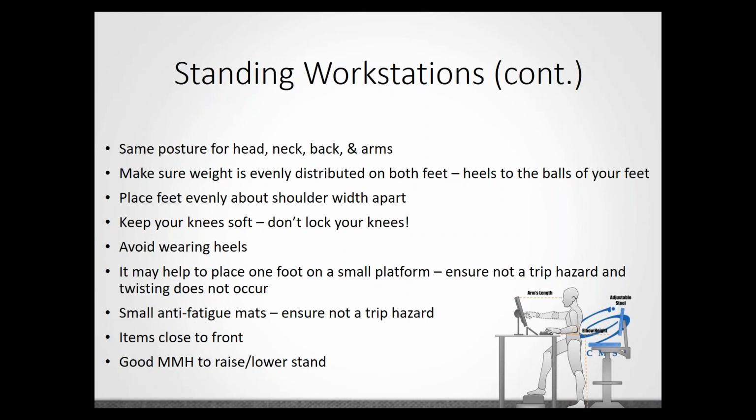or that you don't twist as well to reach your workstation. If you're having to stand on a hard surface like cement, it may help to use a small anti-fatigue mat as well. Just make sure also that's not a trip hazard. And keep the items close to you just like you would when sitting.